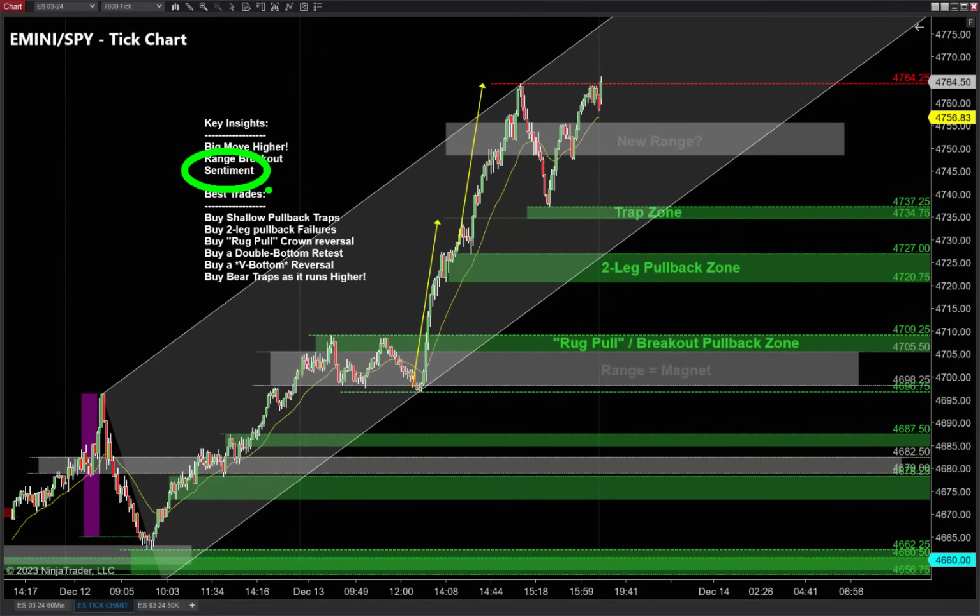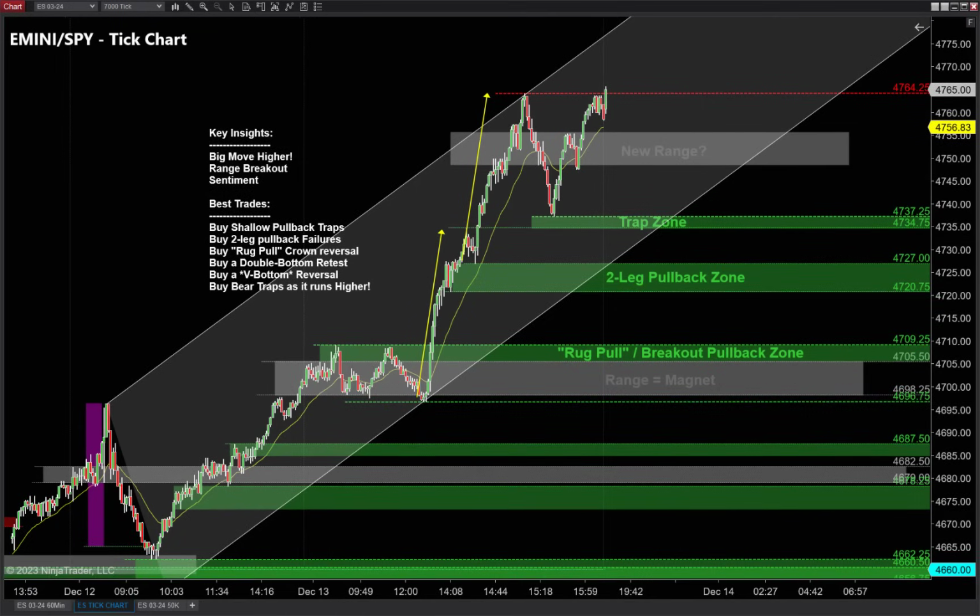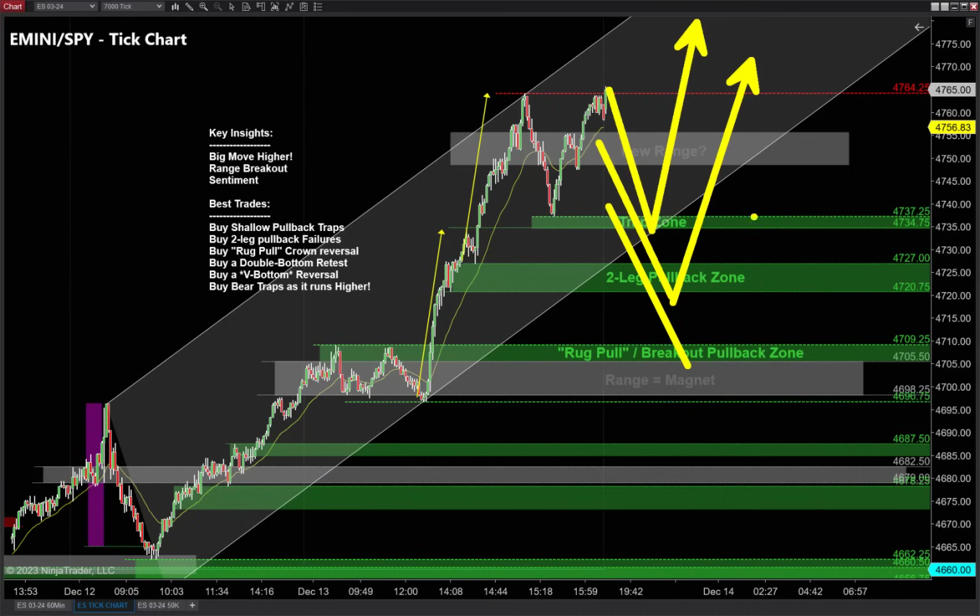Think of sentiment as that invisible hand that may keep pushing this market higher as FOMO kicks in into the end of the year, as people start to fantasize about that first rate cut coming in the early part of next year. So knowing those items are on our list, I want to buy pullbacks, but I want to be realistic with what may happen going into tomorrow. I have a trap zone below I'd like to buy. I have the two-legged pullback zone below I'd like to buy. I have the rug pull, the breakout pullback zone I'd like to buy.